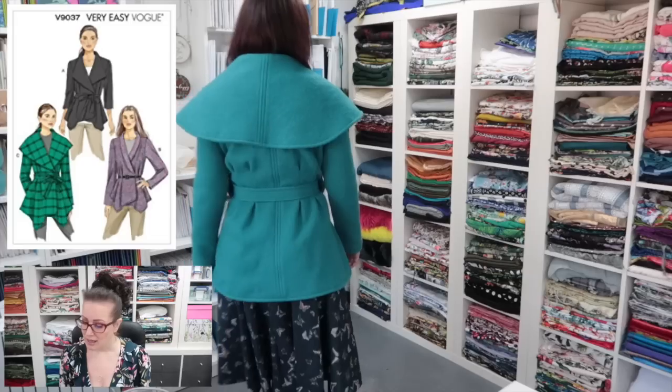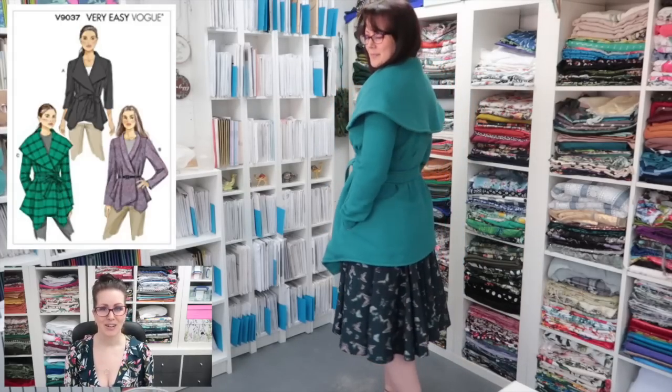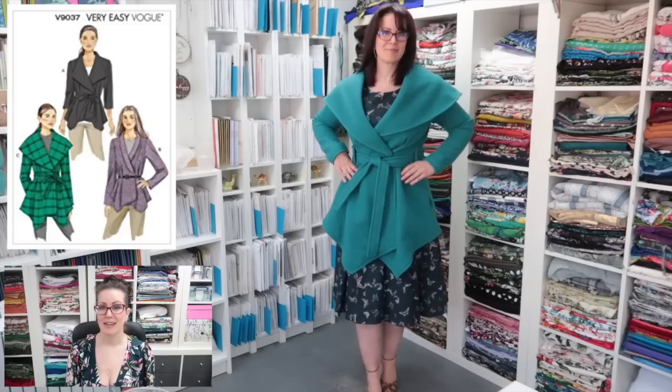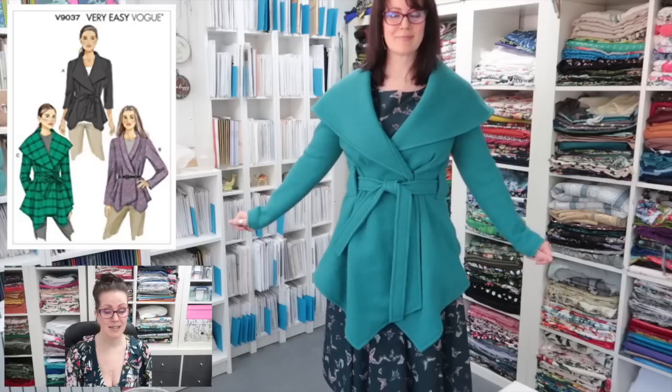Next up we have the Vogue coat that I made from the teal boiled wool that Wilson got me for Christmas from Stitch Fabrics. It is the Vogue 9037 and I absolutely love this coat. However, there was so much ease in the main body of the coat that I made it size 12 rather than the size 14, and the body of it looks amazing but the sleeves are incredibly tight.